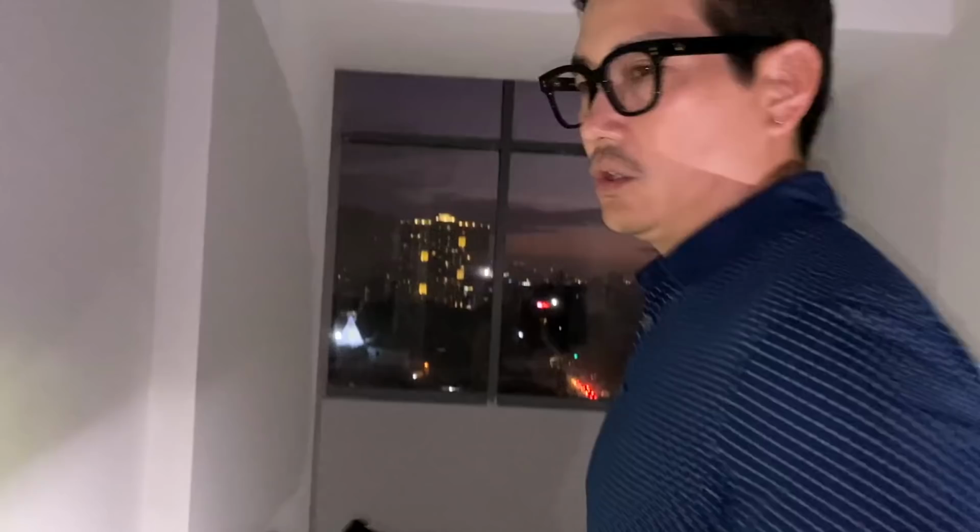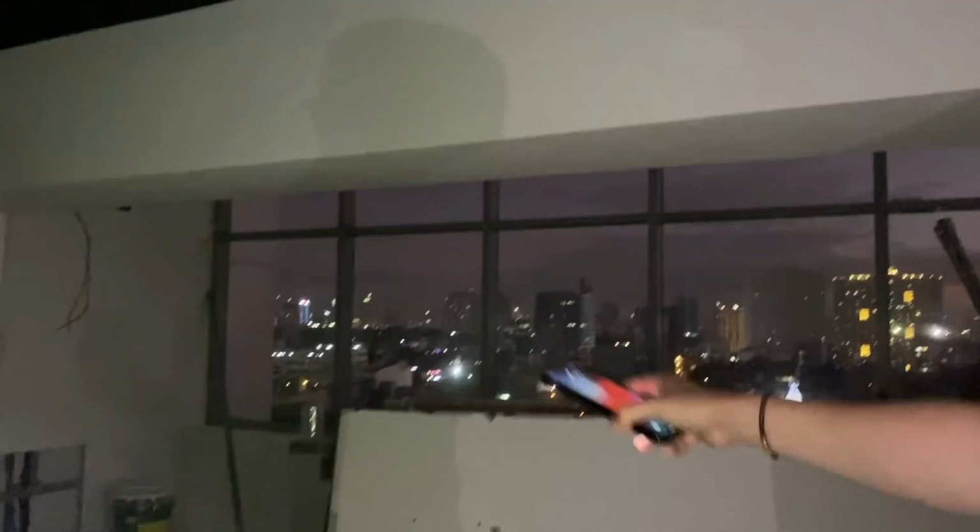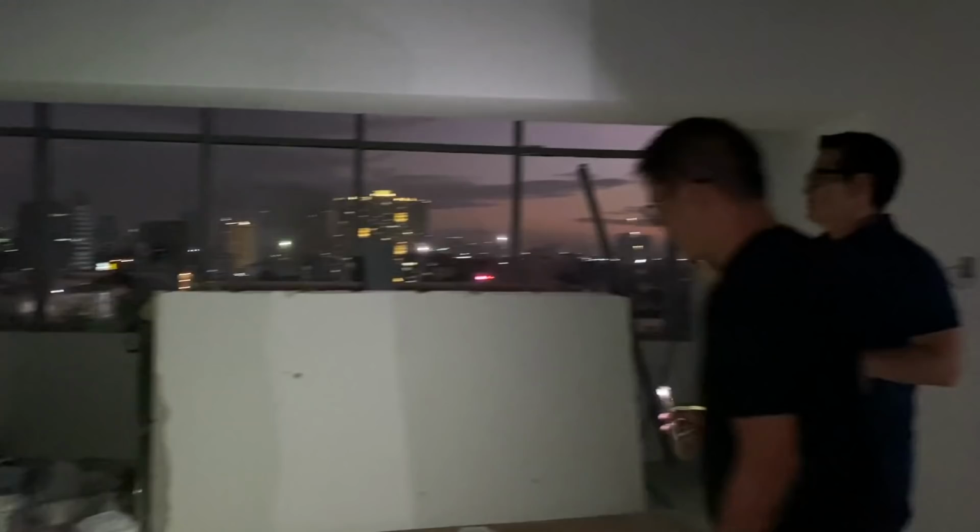Dito daw. Tapos, ito. Itong ganito. Iko close off. Ito na yung office namin. Kaya lang may beam ah. Hindi. Punta sa ilalim. Punta sa ilalim ng beam. Tapos ka. Ah, yung table okay. Ito siya.